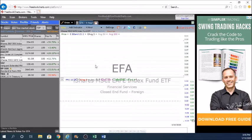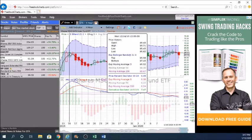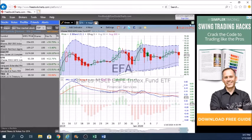And then on a short-term basis for EFA, PPO never crossed for this month, and it's headed back down. So just want to avoid this fund, like I mentioned before. Not really a good fund to get into for the time being. And as you can see, since back here in December, it's just not done a lot. It's just been very stagnant for the most part.